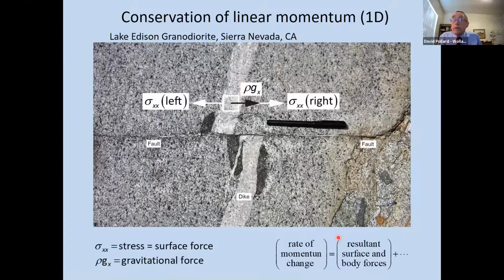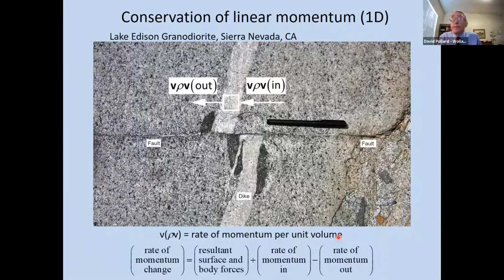Momentum is going to be carried in and out of this box during deformation. And we'll look at that in the next slide. To keep track of the rate of momentum flow in and out of the box, we're going to use the velocity times the density times the velocity. So rho times v, that's the momentum. The rate of momentum is the velocity times that quantity, and this is all per unit volume.